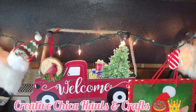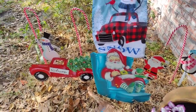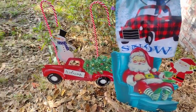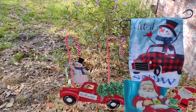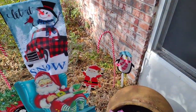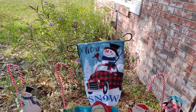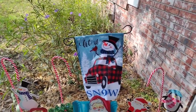Oh, yeah. Merry Christmas. One more thing. My little area out here, I did decorate it here with this new little Santa setup. He's so cute on his chair and the red truck. And then I added the snowman from Dollar Tree. The candy canes are from Dollar Tree. And Santa there is from Dollar Tree. The penguin. There's a whole bunch of those lizards. And the little snowman garden flag is from the Walmart.